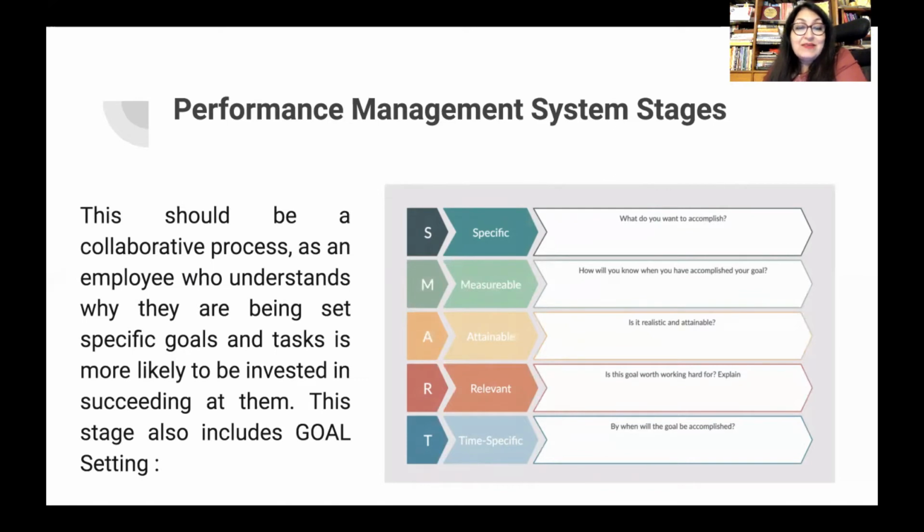Are you at 70% level? Are you at 100%? Or are you at a lower level? So the measure part, the metric part becomes very important because this tells us exactly how and when it will look like when a goal has been accomplished. Similarly, if the goal is realistic and attainable, if it is a goal that's worth working hard for, and by when will it be accomplished? All of these aspects are looked at when we are setting the plan. That's when we are planning goal setting.